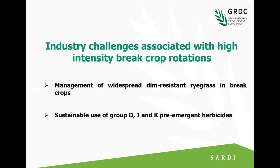Therefore, there is a need for careful management of these alternate pre-emergent herbicides to minimize selection for resistance buildup to any single mode of action in high break crop intensity rotations.